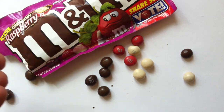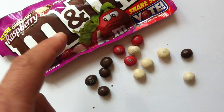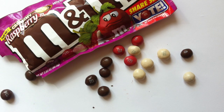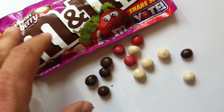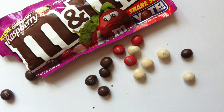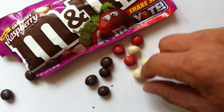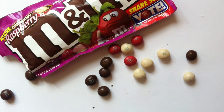The crispiness is nice, but I'll tell you, the regular M&M's crispy, crispy is what it's called, not crunchy. It's confusing. I keep wanting to call it crispy. It's crunchy raspberry. The regular crispy M&Ms have a much thinner layer of chocolate around it, and I think that serves it better than this.